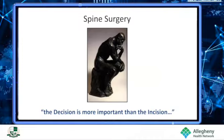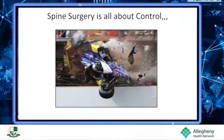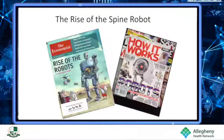For a long time now, I've gone on record as saying the decision is far more important than the incision. And everyone agrees less invasive surgery is appropriate. But what's most important is the decision, the planning of what is the right surgery to do and how to do that. And within spine surgery, it really is all about control. You have to maintain control. You don't want to end up in this kind of situation where you're crashing and burning and you don't have a plan B, plan C, or plan D if something happens. You have to be able to call that audible.